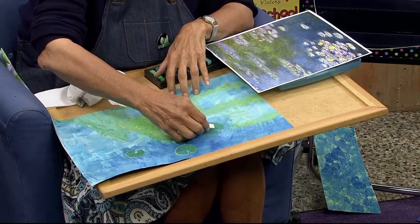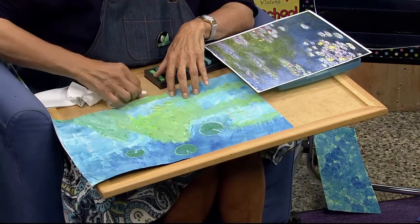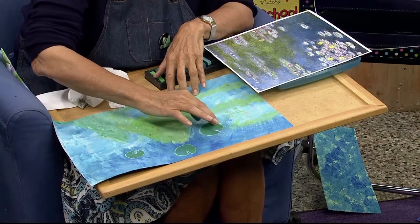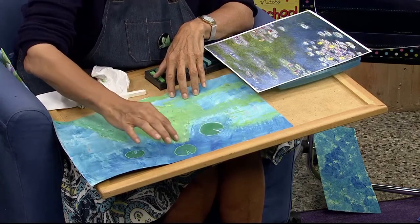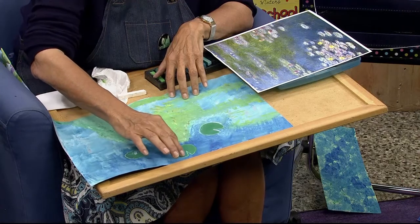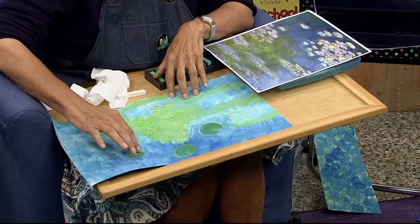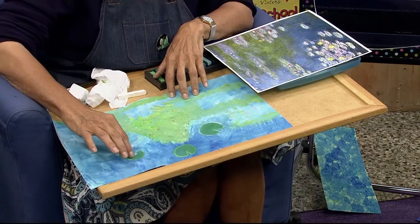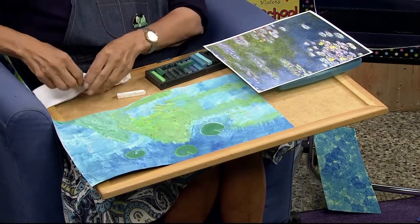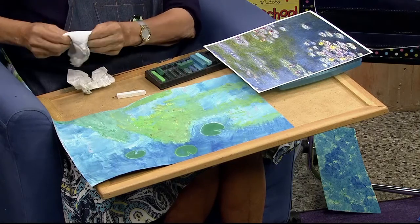And I can use my finger to blend this in so that it goes in a little bit. This blends so much easier than the oil does for me. Not everyone thinks that, but see how I kind of make the line so it's not quite as sharp? Doesn't look like, oh, she outlined that. It makes it look more like a real lily pad. And I just blended in some of those veins on that one. Let me get my finger. See, I just rub it like this, try and get a little dry.